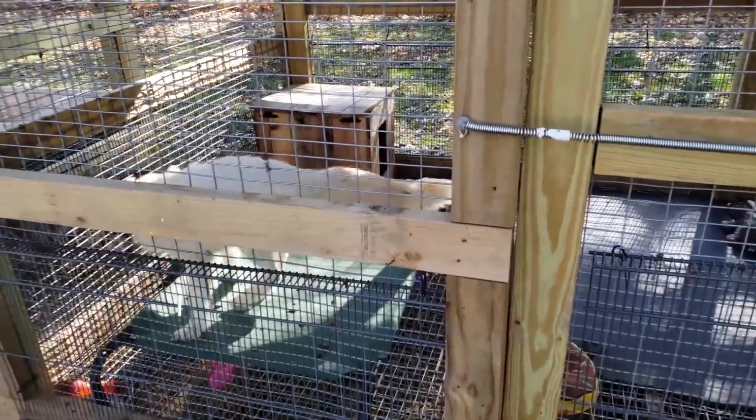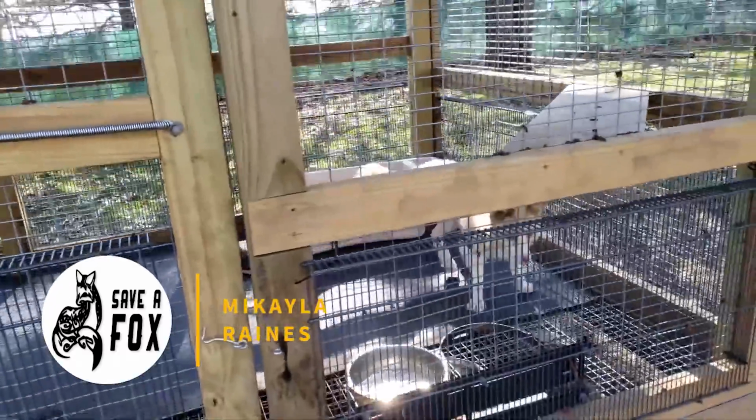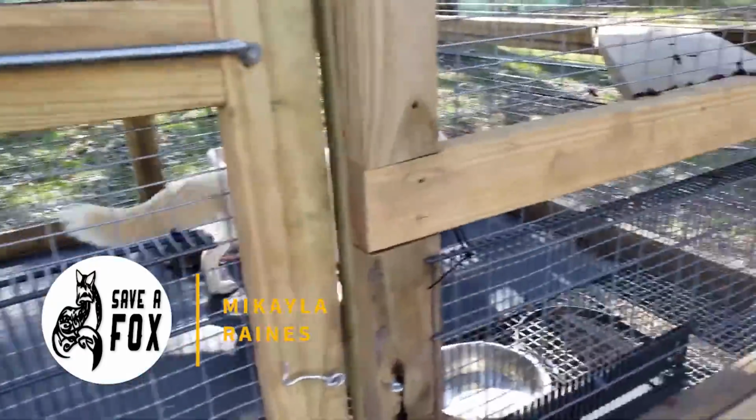So Bongo has progressed fairly quickly. So we are going to give him yard time. We feel that he's ready. He approaches us for treats. He knows what treat means. So we'll see how he does.